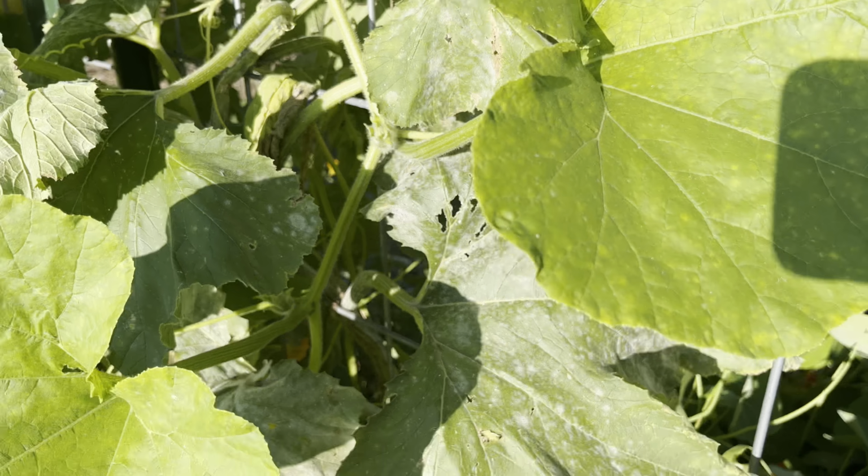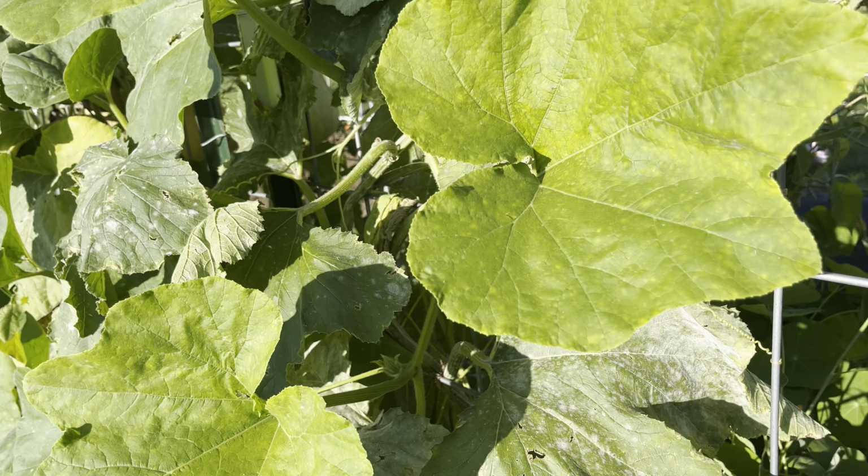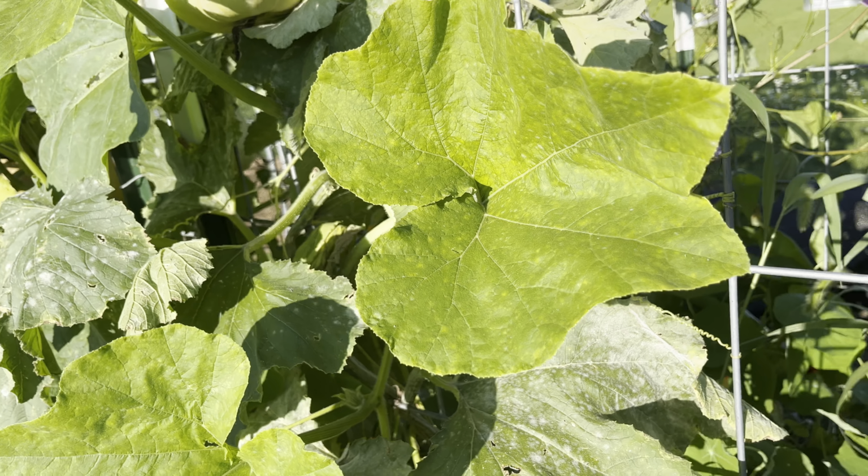So I picked the two pumpkins that were on it. The original Kai Kai was practically ripe. I mean, it was almost completely orange in the spots it was supposed to be orange because, you know, it's striped.